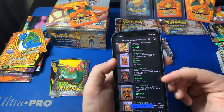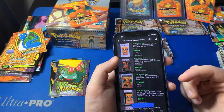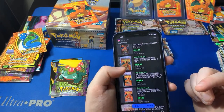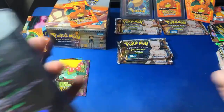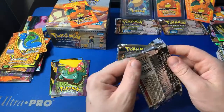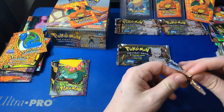There's a holo in a PSA 8.5 that went for $150. There's a PSA 9 of the non-holo that went for $200. So they must be really tough to grade. So a pretty decently valuable card. Either that, or like you guys said, it's really hard to grade.